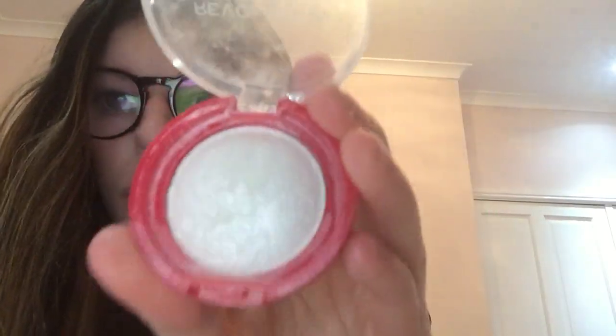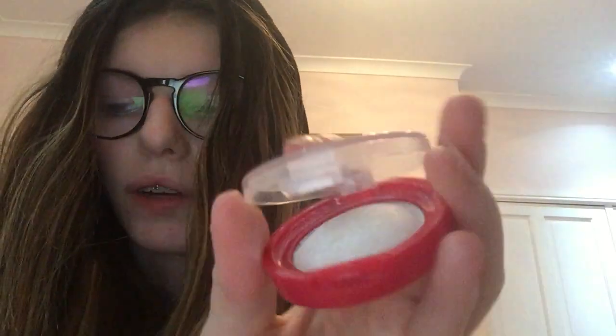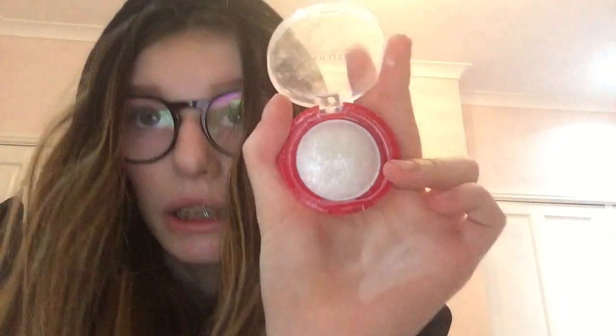This is a baked highlighter from my advent calendar. It's quite messy because I've used this quite a lot. So this is this one. I've got another baked highlighter from my advent calendar going to come. So that's that one. And this is the other baked highlighter from my advent calendar, if I can ever open it.